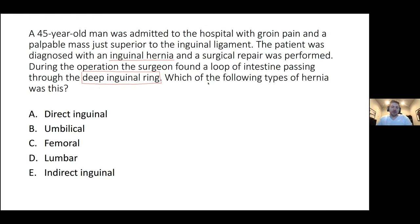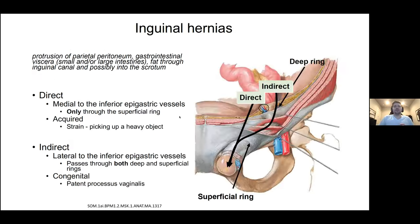Okay, so there are two hernias you want to be concerned with in regards to the abdomen. You have the direct and the indirect, right? If they tell you it goes through the deep inguinal ring, you know automatically it is an indirect hernia. The direct hernia goes through the superficial inguinal ring. The indirect hernia goes through the deep and the superficial. Let's see if I have a picture. Yeah, so an indirect is lateral.